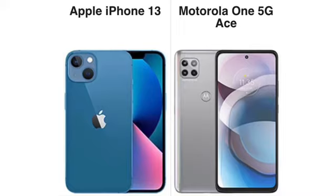One 5G Ace will still be speedy for a while, but might run into problems when it can't run heavy games or heavy video editing or stuff like that. But for 99% of apps and most of the time, most everyday people will not see a difference in performance.